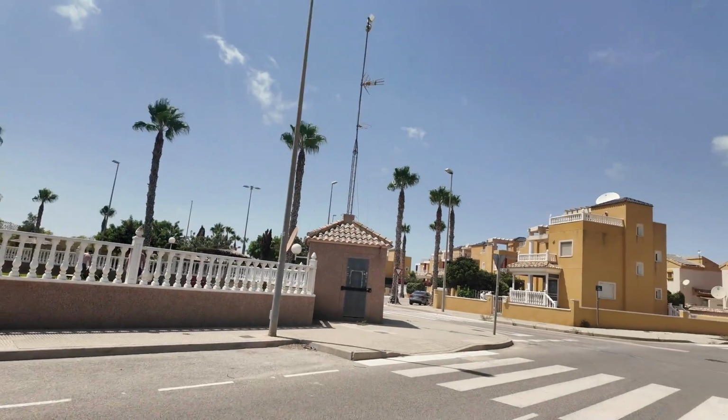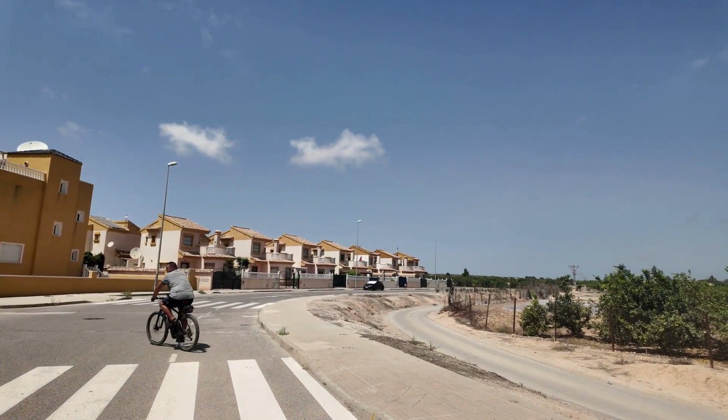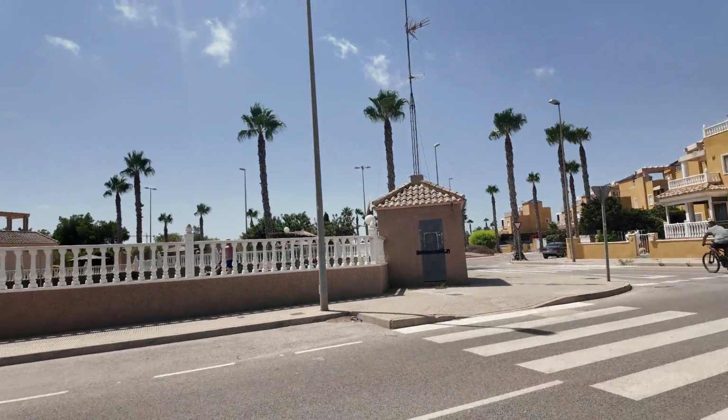Some of these houses, like I say, have got their own little urbanisation pools. And yeah, a good old mixture of houses, isn't it? Some are old and some are new. But all look very clean. The whole place is clean. Very quiet as well.